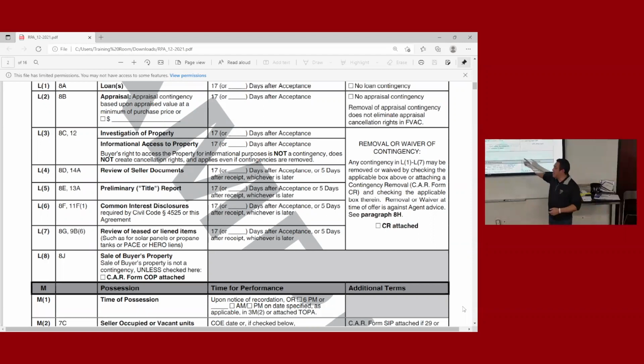The reason PACE and HERO trick people is they put them in the property tax bill. So their loan, even if the house defaults and goes into foreclosure, gets paid off before the first lender gets paid off. And your buyer's lender will not take second position to these loans. So they will not do the loan unless the PACE lien or HERO lien is paid off.